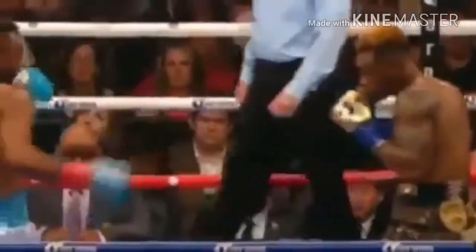And Charlo putting the leather on Trout here in round one. Yeah, he looked for that right uppercut there a second ago. But Austin's still in a defensive posture and just using the jab and trying to see what Charlo gives him.